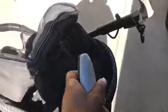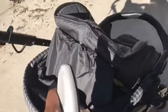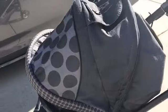So this is a great umbrella style stroller, but it's fully functioning. As you can see, you can remove this canopy completely, but I like it on. The canopy is very, very generous for an umbrella style stroller. This actually goes all the way to the belly bar, as you can see.